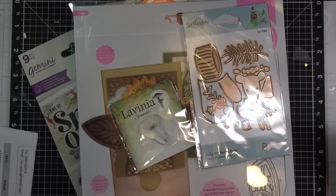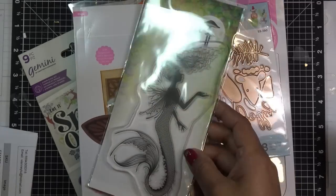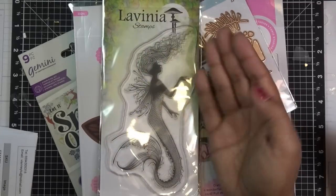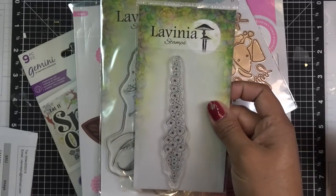Okay, here's more Lavinia stamps. I know there's a ton of tiny Lavinia stamps. So they have some new ones that have to do with mermaids. Where are my mermaids? Okay, there's one. Oh, I think the other one sold out because I was telling you there were problems, so the cart was just getting ridiculous. Look how big this mermaid is. So pretty, and that gorgeous fine Lavinia stamp. And then I got these little barnacles to go with it.